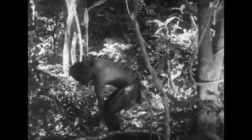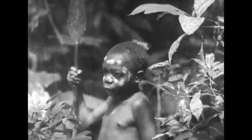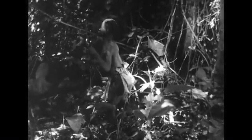A short distance in another direction, two scouts have come upon fresh tracks of the Pygmy antelope, a common food animal about the size of a rabbit. They signal their comrades. The group responds quickly and silently. One hunter sights the quarry. A truly accurate throw of the spear. Along with the vegetables and the monkey meat, the Pygmy antelope will contribute to a feast.